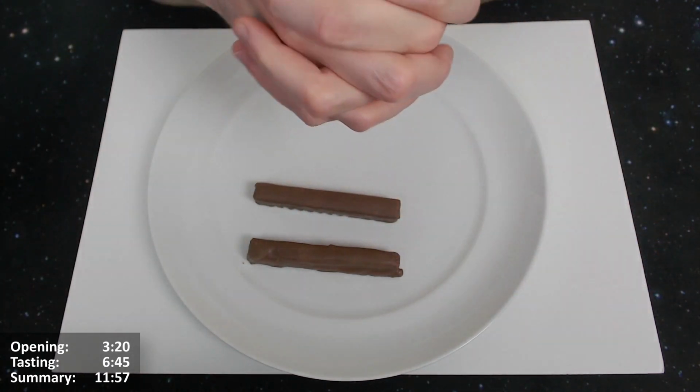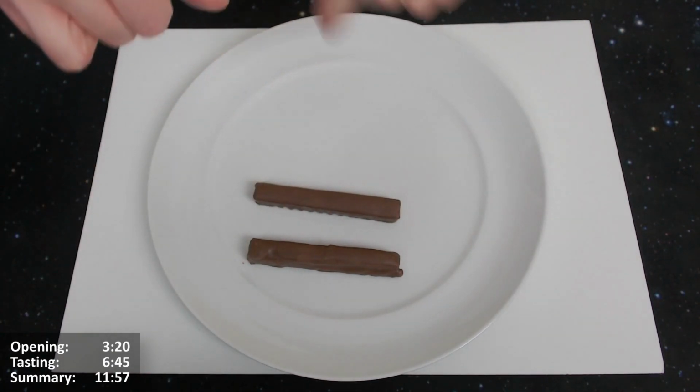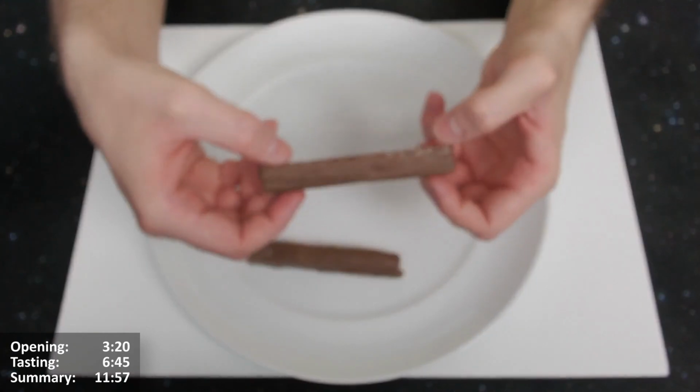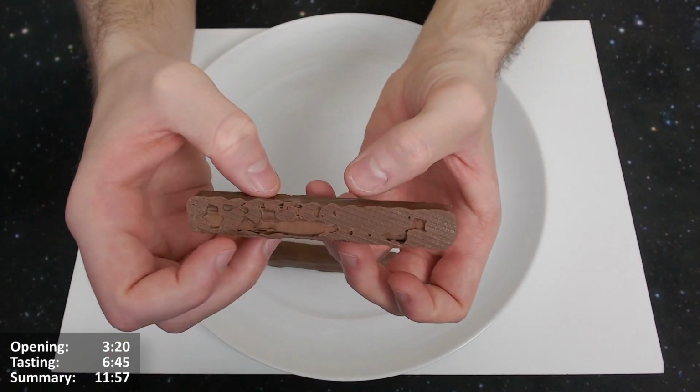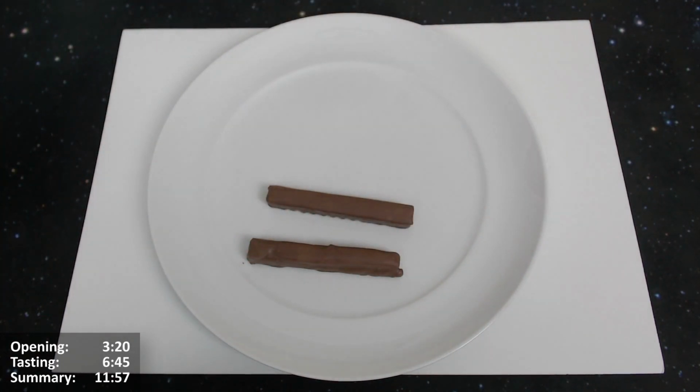Drizzled, I guess, or layered maybe, to give it a flaky centre basically. But this one's enrobed in milk chocolate, not just left. So you can see the flakiness of the centre coming through a bit there. There's a caramel smell coming from it actually. It's a pretty strong caramel smell.